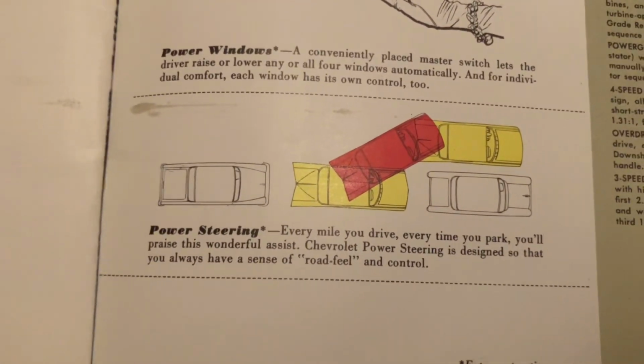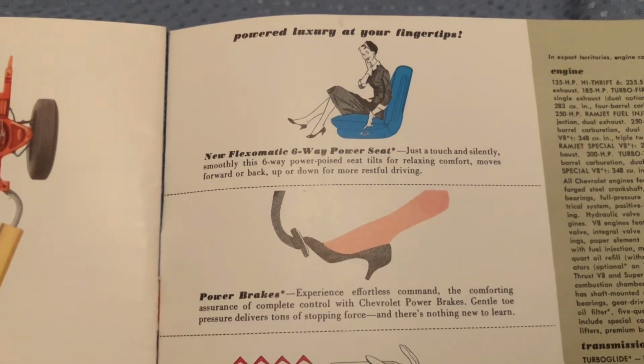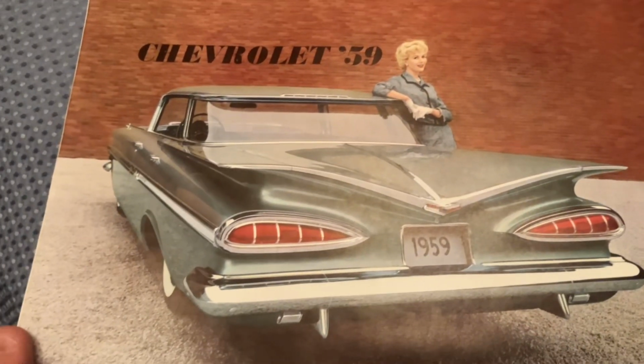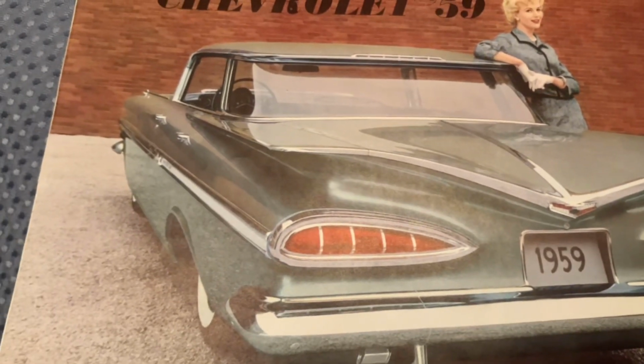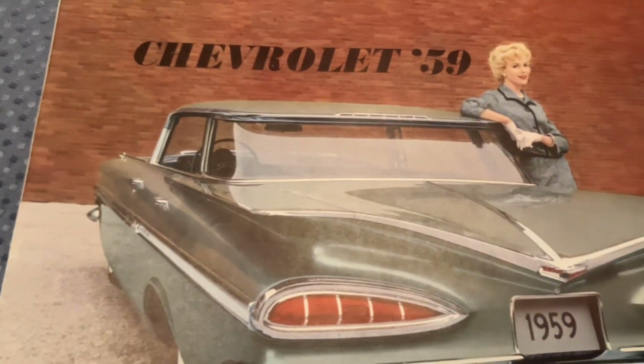Power steering, make it easy to park. Power windows, power brakes. Power 6-way seat, literally the end. Again, love that. Look at the chrome, the lashings of chrome on the fins and just those cat's eye tail lights, really terrific looking. That beautiful flat top with the wraparound glass, you know, really good design.